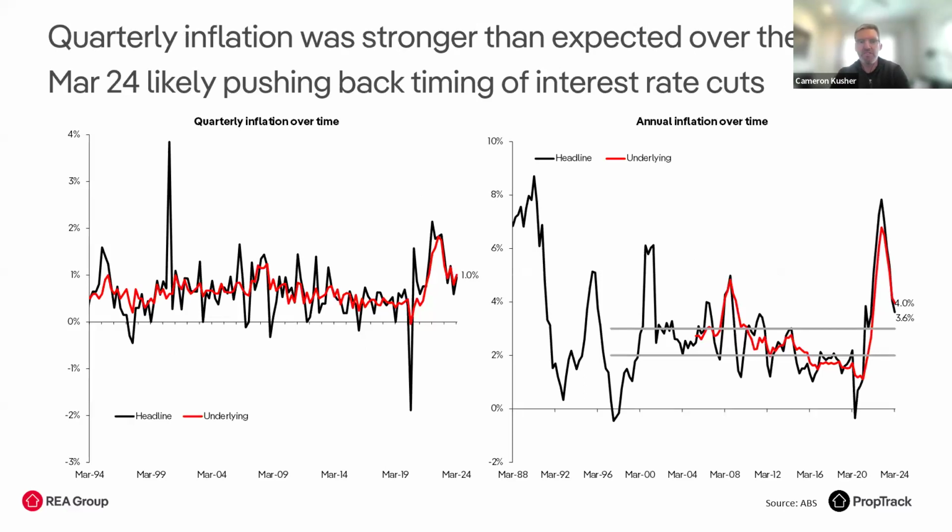If we look at inflation, over the last quarter, both headline inflation, which is everything, and underlying inflation, which takes out some of the more volatile items, came in at 1%, which was a lift from the previous quarter and was much stronger than people were anticipating. Now, on an annual basis, inflation is still falling. You can see it's 3.6% for headline, 4% for underlying, but it is still outside of the Reserve Bank's target range of 2 to 3%.